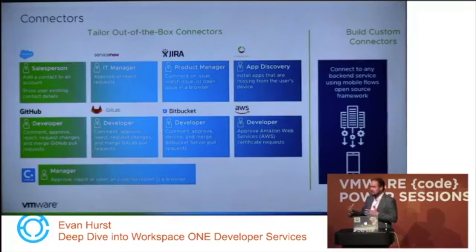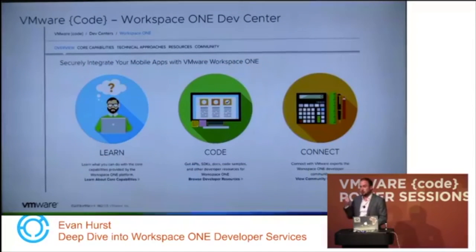So I know this is a lot. It's a lot of different topics. It's a lot of information. Where do you go to find out more information about this? The best place for you to go going forward is going to be the Workspace ONE Dev Center on VMware Code. So I encourage all of you to bookmark this. Today you'll be able to go here and find information about our APIs, whether it's for Identity Manager or Workspace ONE UEM. You'll be able to find the Getting Started guides for our SDK.